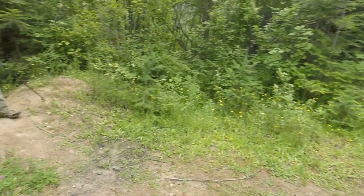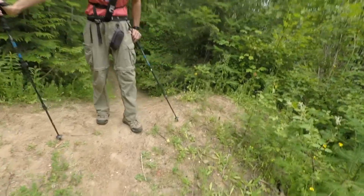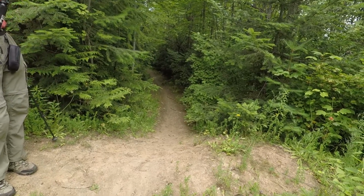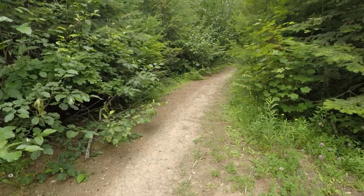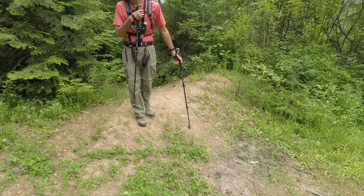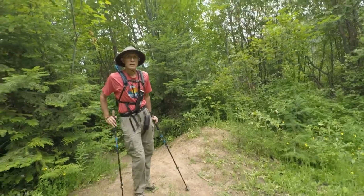But there's a turnoff that Hide is right at the top of, and that goes back down to the lower loop. Actually, as we have walked down this upper loop, there were 3 places where we could have cut down to the lower loop, but this is actually the real trail. So we're going to head down and we'll show you what that looks like.